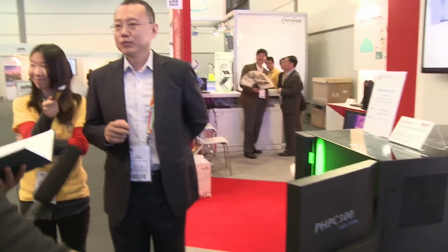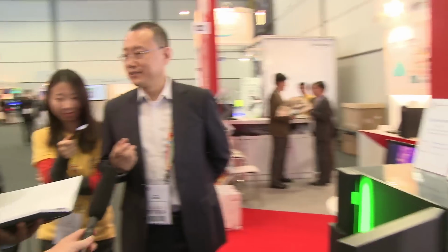So this is the liquid cooling server. We believe that it's the first liquid cooling product in China.